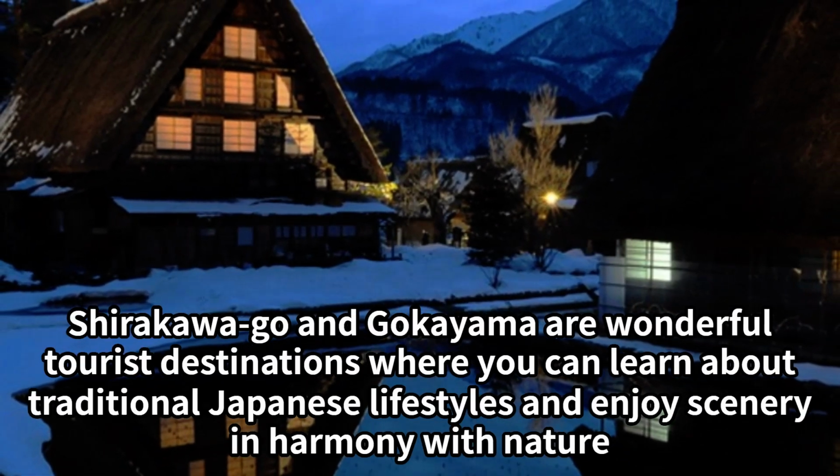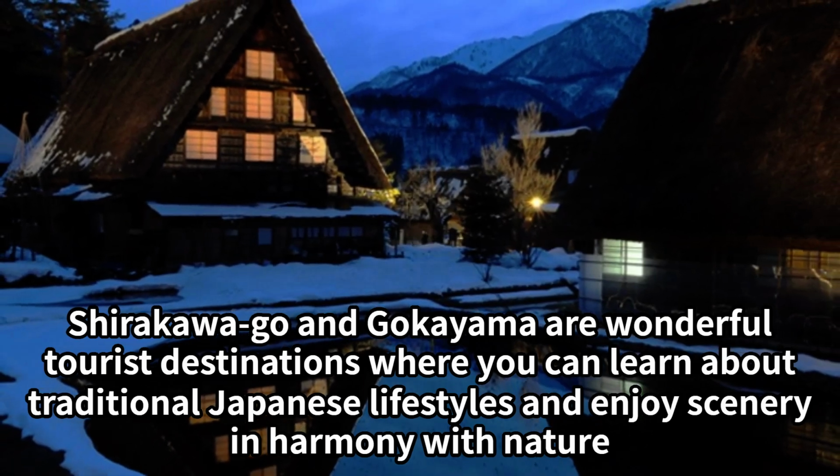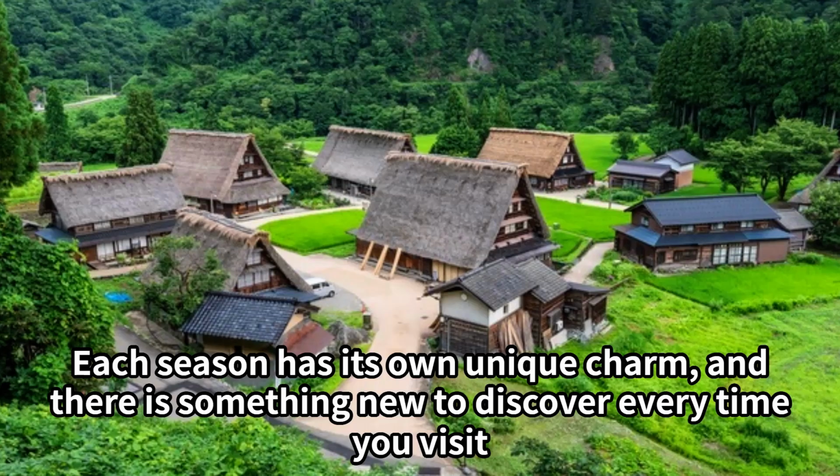Shirakawa-go and Gokuyama are wonderful tourist destinations where you can learn about traditional Japanese lifestyles and enjoy scenery in harmony with nature. Each season has its own unique charm, and there is something new to discover every time you visit.